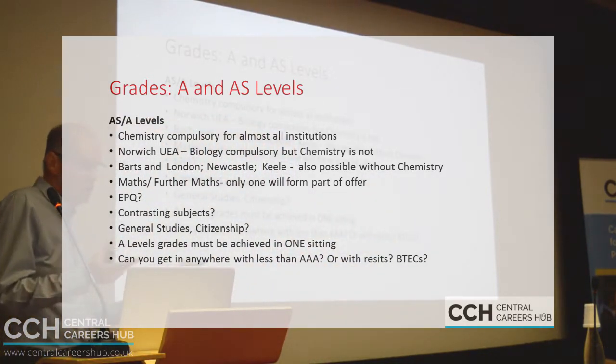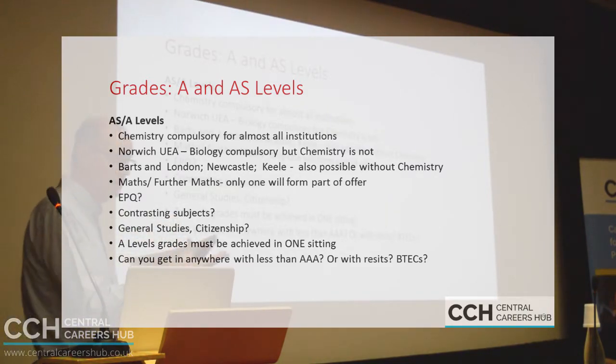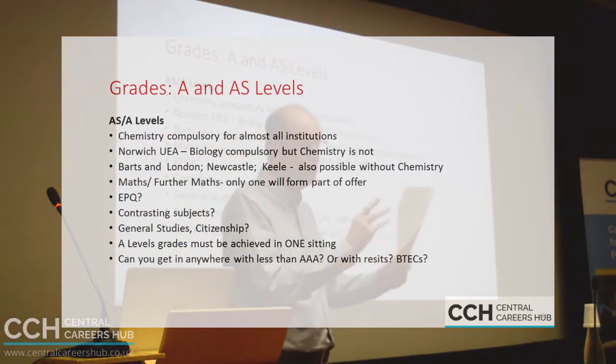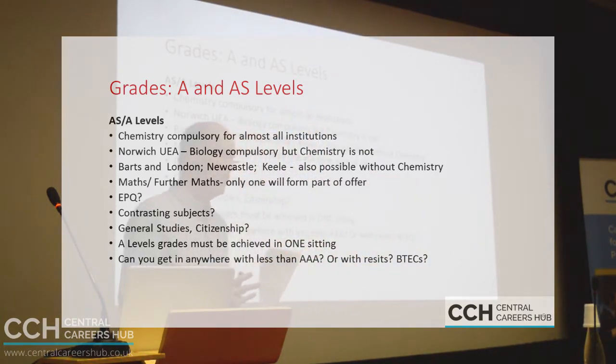UEA is the obvious one there, where it's not that they really feel that biology is more essential for their course. But others, Barts, London, Newcastle, Keele, you can potentially do without chemistry, though I suspect, given the way they're phrasing it on their website, that relatively few students don't offer chemistry for those institutions.